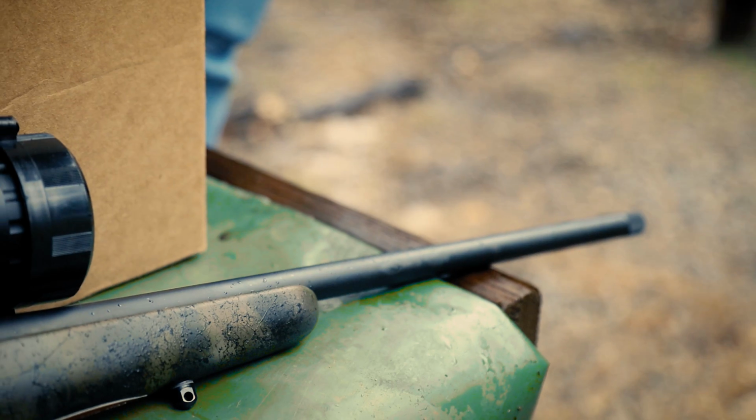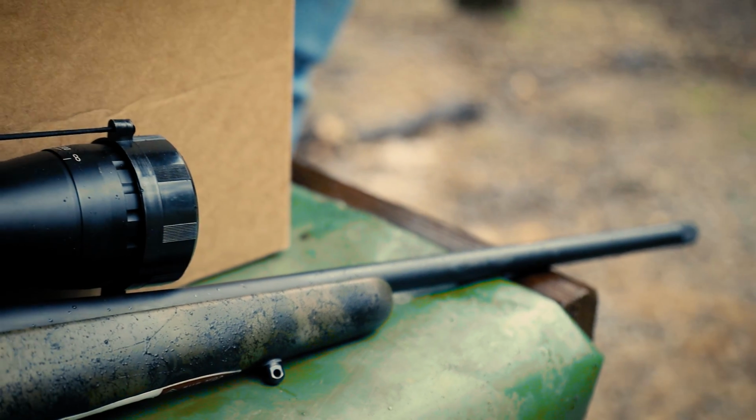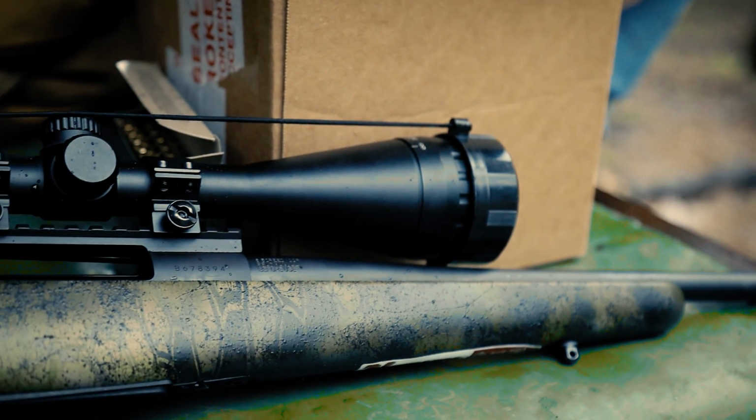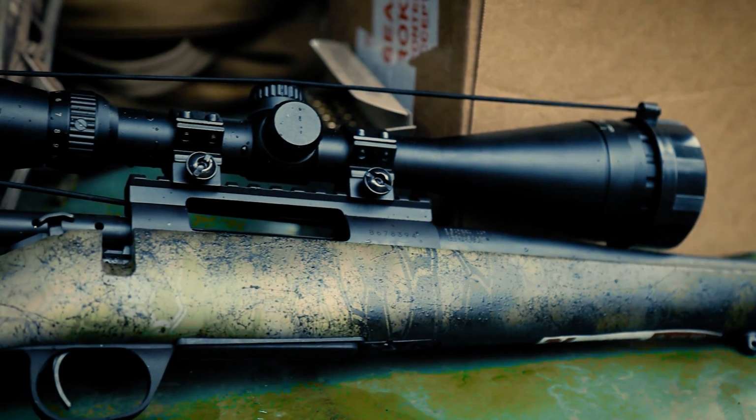It shoots beautifully, and Howa's got such a great name. Like when we've been to Colorado hunting, this is the ultimate backpack gun. I mean, you could go into the backcountry with this thing. What are we talking, maybe 5.5 pounds total weight with the scope? I think that's what Sam weighed it at, about 5.5.